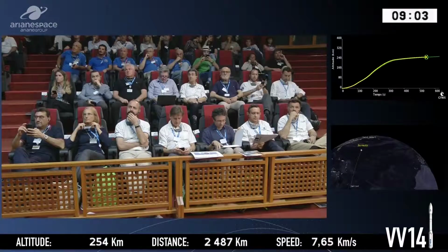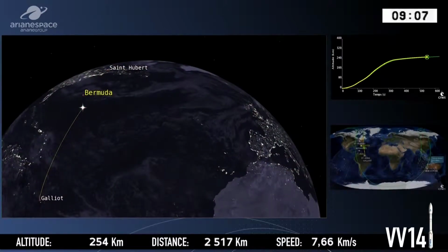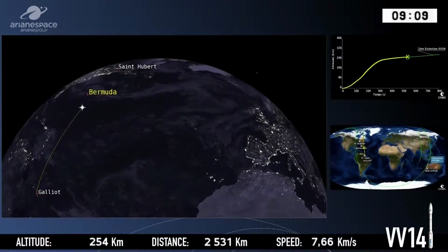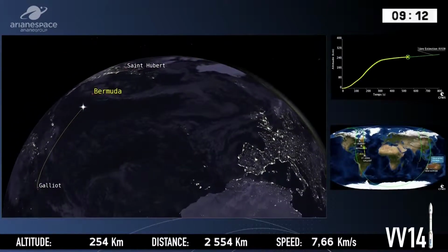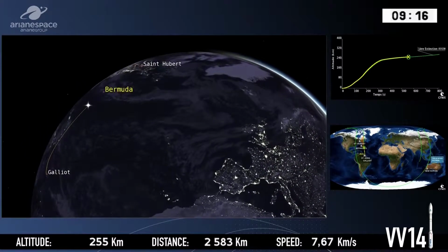Propulsion nominale. Today is Vega's 14th mission for Earth observation. Sorry, it's 14th mission in total, and 11 of those have been for Earth observation satellites.